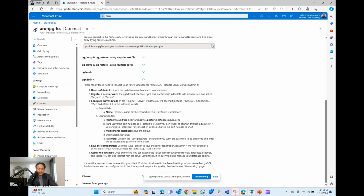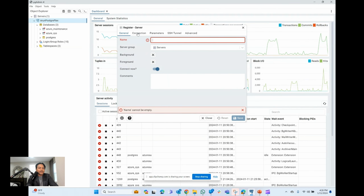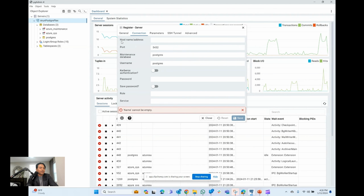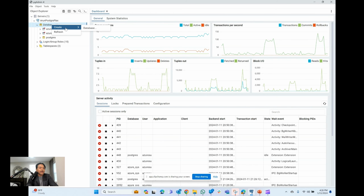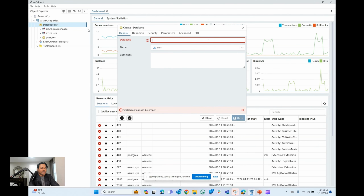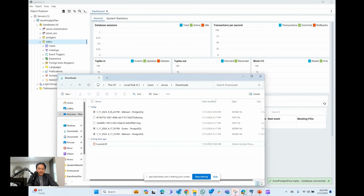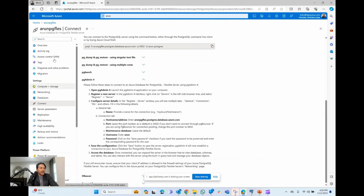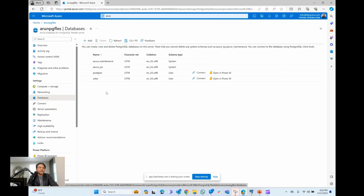Now, I have pgAdmin installed on my machine. As you can see, you say register server, and this is where you enter those connection details. I have already entered them here, so I have all these databases. So I could come here and say create database, right? Let's say I want to create a database called sales, right? And I can save, and look, my sales database got created. I can come back to my portal and click on databases, and notice my sales database is created here.